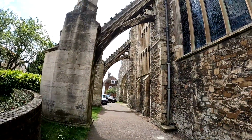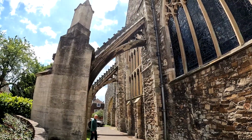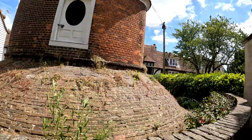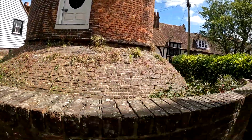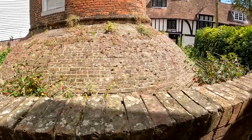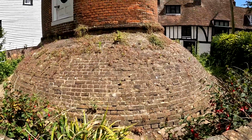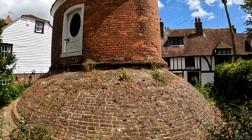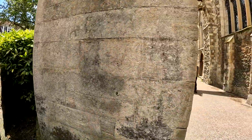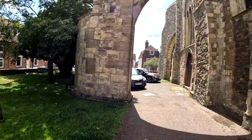We're on the back side of the church, and these are called, I think, flying buttresses. But Steve was just saying, we were wondering what this was. Someone's got a terrible cough over there. But the base is built of brick, and it's not perfectly circular. So I don't know what that is, but there's some lovely, lovely old buildings here in Rye. We're going to have to look into this a bit more.